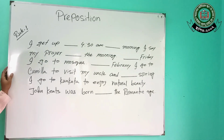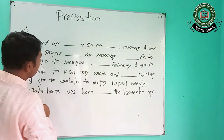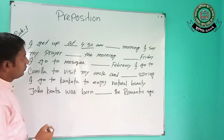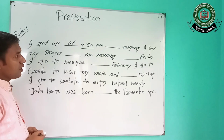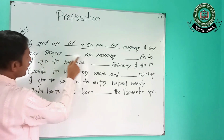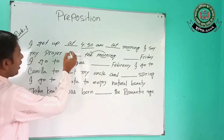Now we will solve this example. This example is based on rule number 1. I get up dash 4:30 a.m. 4:30 a.m. is a fixed time, and we have learned that before a fixed time the preposition at is used. So here will be at. Dash morning. Morning is a part of the day. We have learned that before a part of the day the preposition at is used, at morning. I say my prayer dash the morning. Morning is a part of the day, and before it the article the is used. So we can say here will be the preposition in.